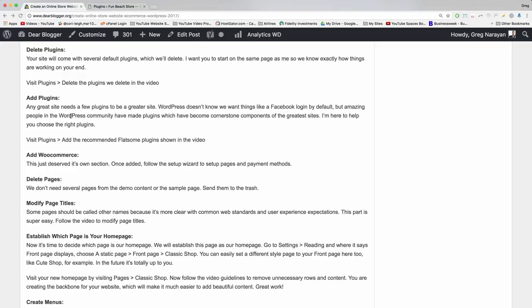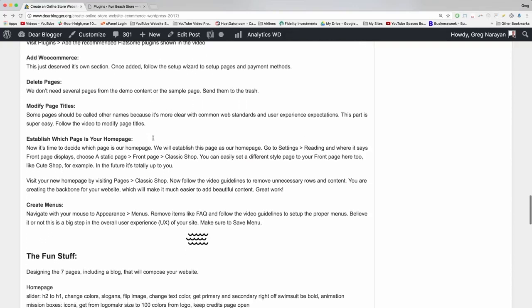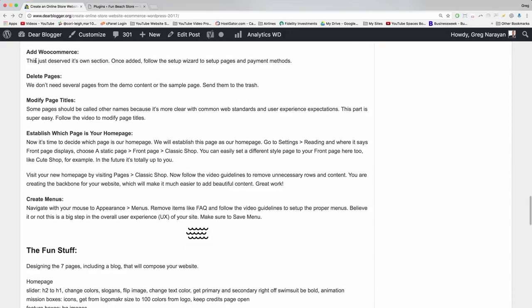All right. So we also completed this step already in the setup wizard for Flatsome. We don't need to visit plugins or add the recommended plugins because we already did that. And what do you know? We've already added WooCommerce. So we've completed this step too. Pretty cool. Although it definitely deserves its own section.